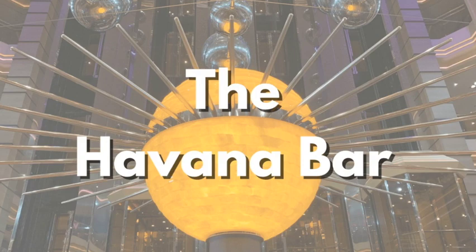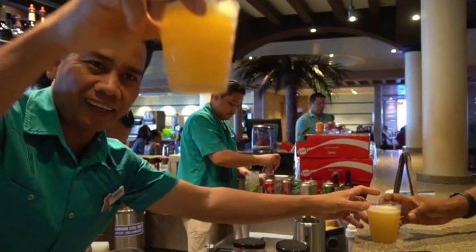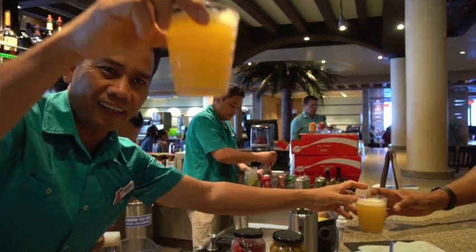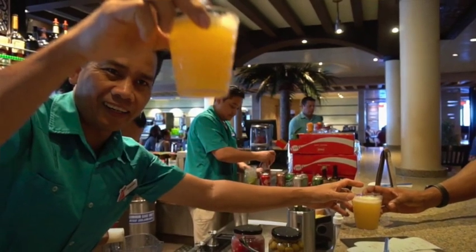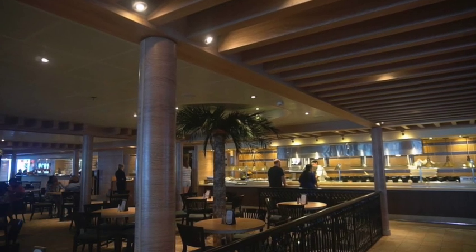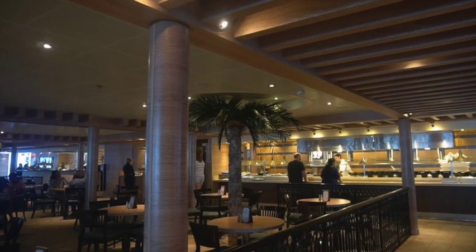The Havana Bar is a nice space with an awesome crew of bartenders. They'll make your drinks. You can sit there and enjoy the ambience of the Havana vibe, a Cuban-themed area. They've got these faux palm trees, and there's a big sitting area there. It's actually a good area. You can go there and just eat because it's near the buffet. Or it's a great meeting place.